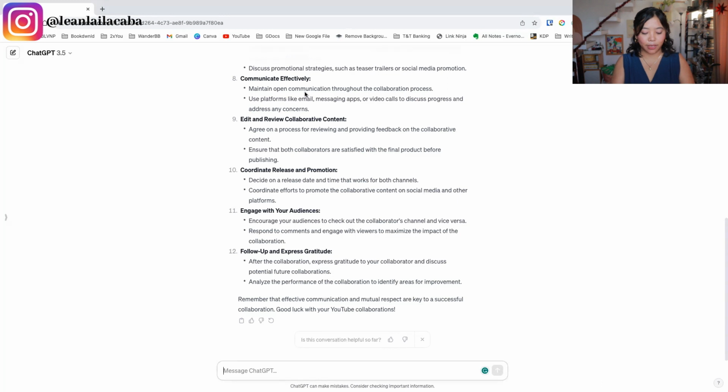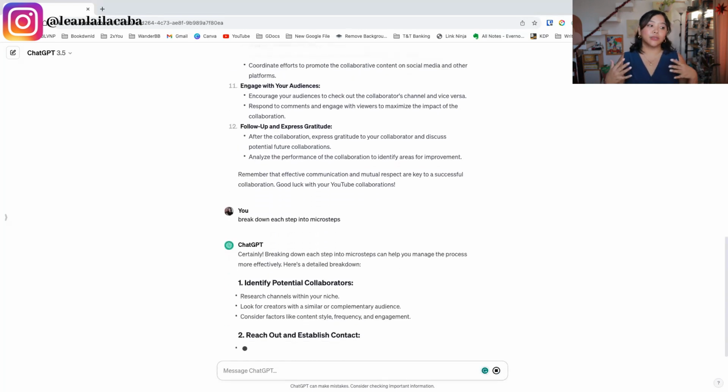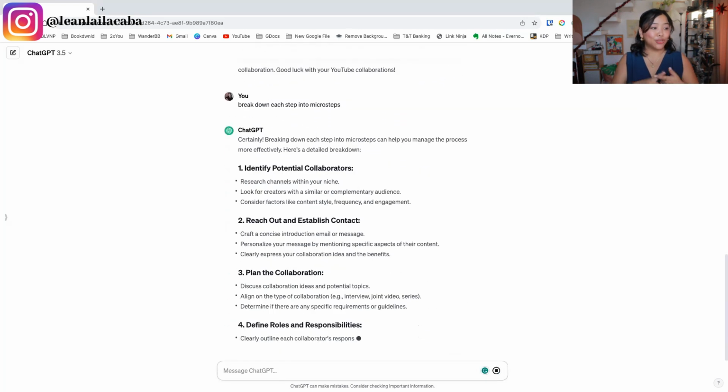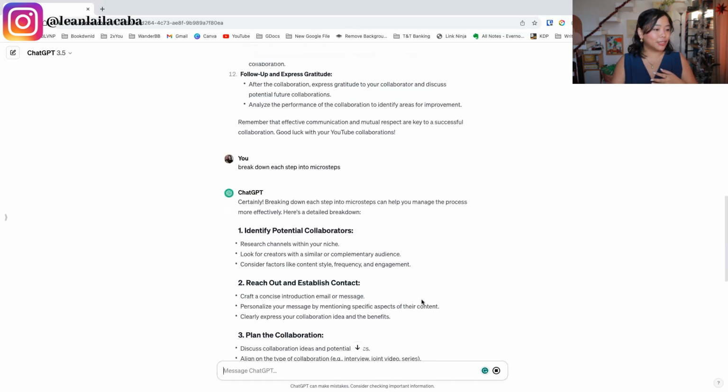Or you can even ask it, break down each step into micro steps. So break down each step into micro steps, basically to make it just super simple for you. So research channels within your niche, look for creators with similar style, consider factors like content style, frequency, and engagement. So it's already giving you, hey, this is the big thing that you need to do. These are the micro steps. So it makes it so much easier for you to just get a lot done.